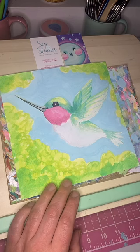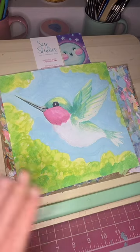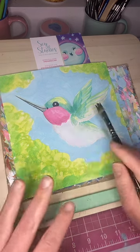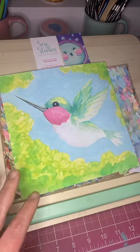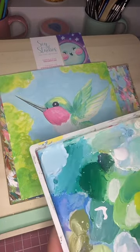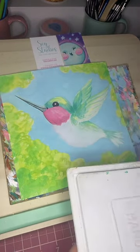I am not touching that background until everything is dry. I laid it on pretty thick. But I don't want to get too much detail in this sky because if I go over it, it takes time, but it'll come out really cool.